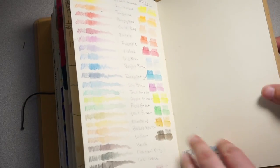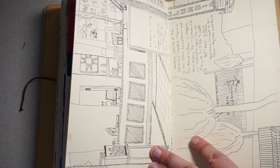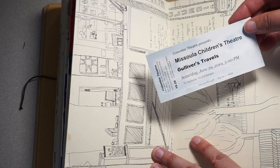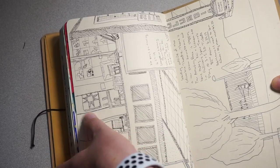And that's it. So my last sketch was June 29th, 2019. And now I'm on to a bigger sketchbook.